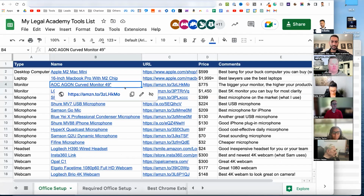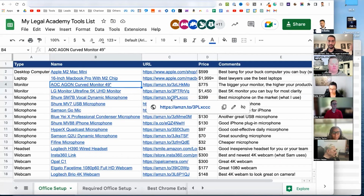All right. So laptop, monitor, I think everybody needs to have a good one. Second most important thing is your computer. Actually, maybe your computer is more important than the monitor, but your computer also is really important. Your computer is an investment and it affects your work every single minute that you work. So it's definitely worthwhile to invest in a good computer.